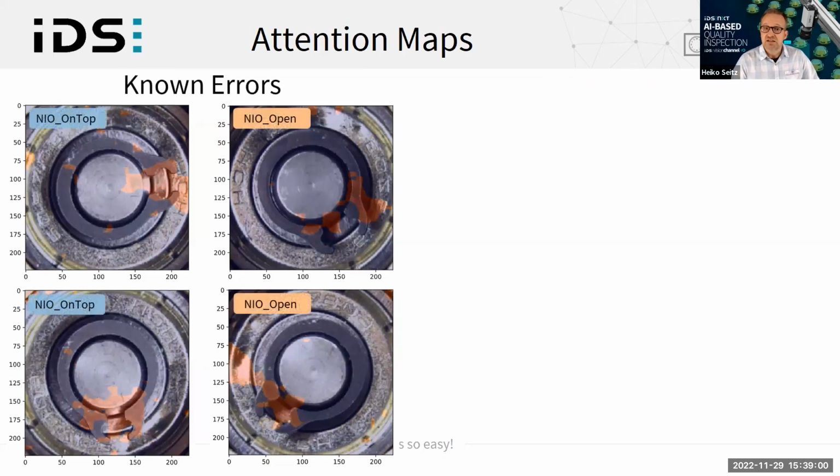Attention maps are another tool that helps to visually recognize what the neural network's decisions and evaluations are based on by marking important pixel areas. And as expected, the neural network was able to identify and evaluate the relevant features of the known error classes and assign them to the different classes during the training.